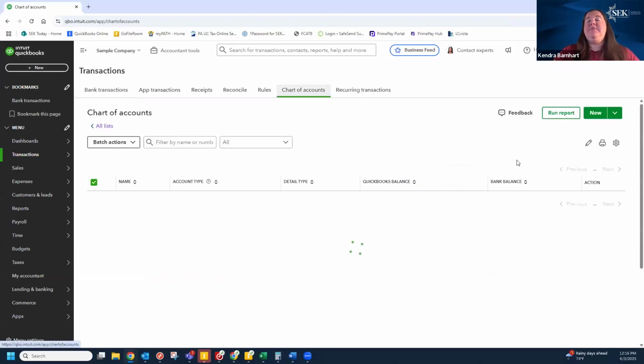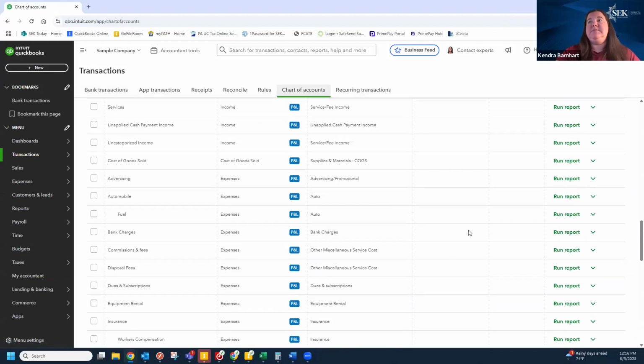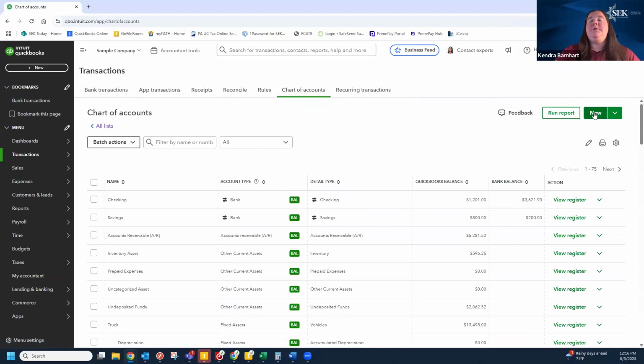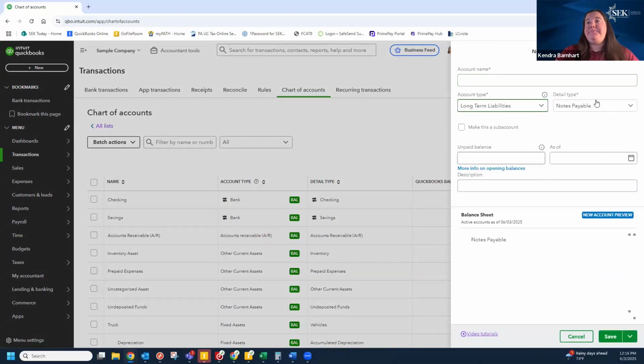So in your chart of accounts, if you're adding a new account, so let's say you purchased a piece of equipment, get back up here to the top. You purchased a new piece of equipment and you're adding in a loan. Whenever you're adding in a loan and you enter something, or a checking account, whatever it may be, and you put an amount in this unpaid balance, it is automatically going to go to that opening balance equity account.